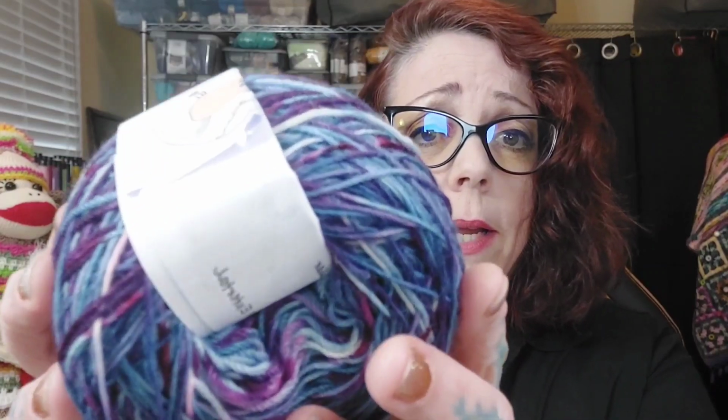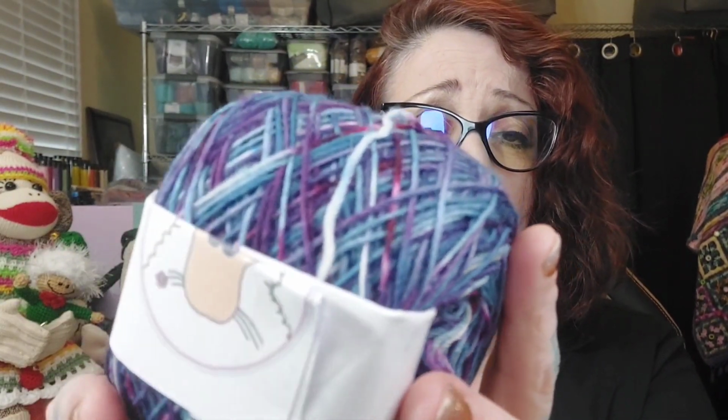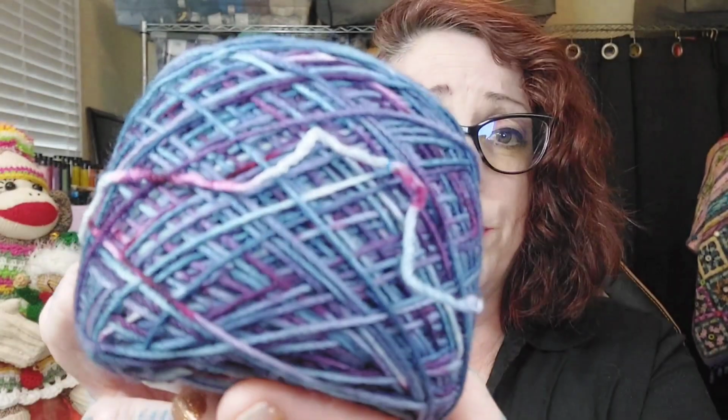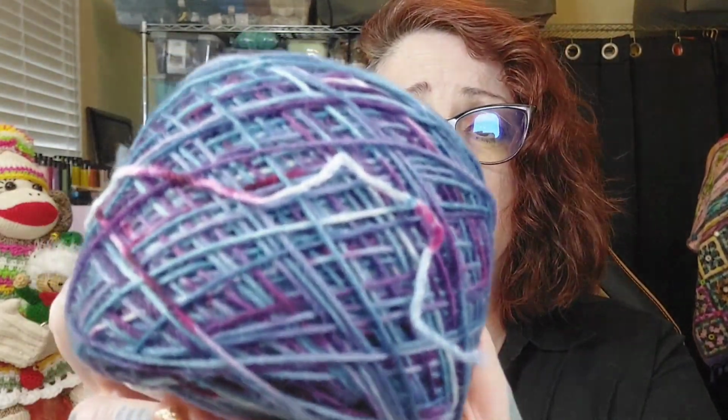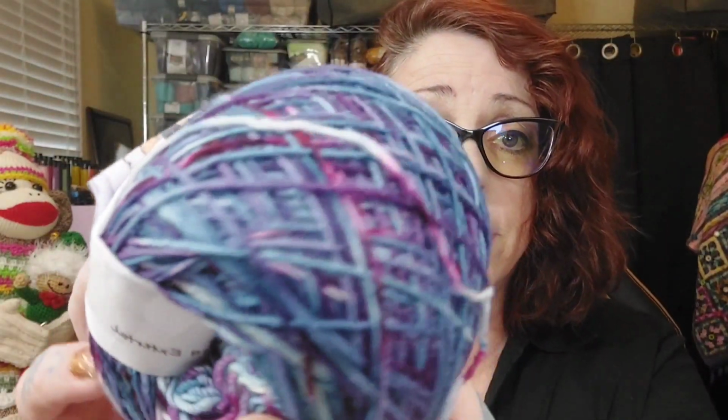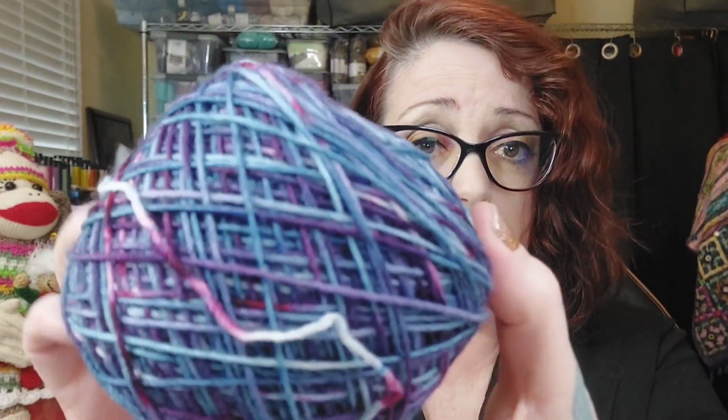So the first colorway that I got is this right here. This beautiful, it's kind of blues and purples and maroons. It's pretty. It's nice. I mean, I think it's a good man's sock color. I think it's a good woman's sock color. So I think it just hits all the buttons all the way around.